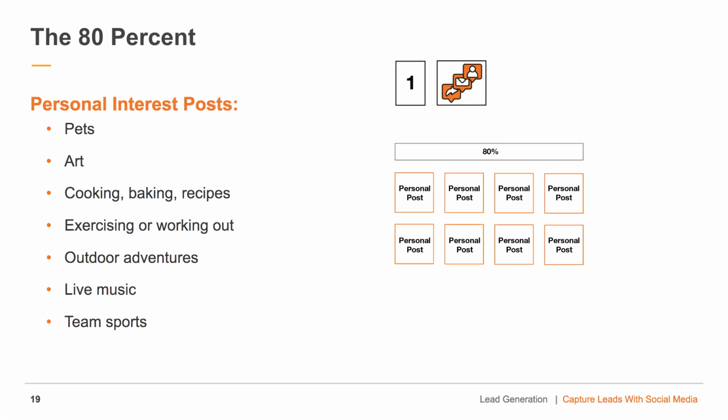If you're a dog person, you're likely going to find friends with other dog people and have that in common. Same thing with art, cooking, baking recipes. If you're the type that likes to exercise and work out, post that type of stuff. Outdoor adventures, if you're a hiker, show your hiking. Jordan Larson's a good example from here in the office of showing his outdoor lifestyle where he goes and does his mountain hikes. He posts that, and it's really fun to watch his adventures.